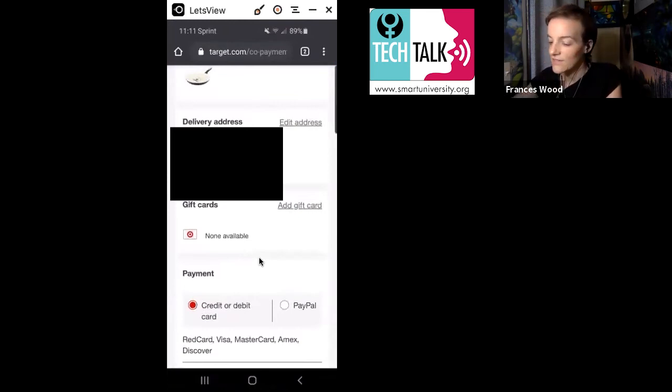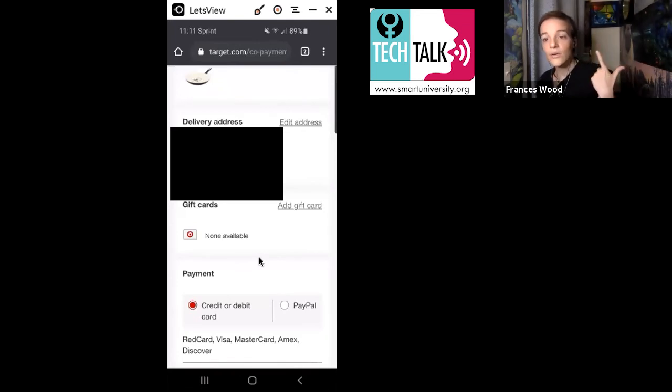And you see you can add gift cards here. So if you had a Target gift card, we could put it on there and pay at least partially with that. And then it gives us this option of credit or debit card or PayPal. I want to talk a little bit about PayPal and why it might be helpful to you.